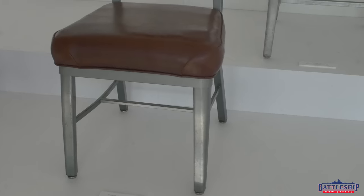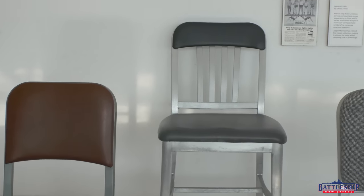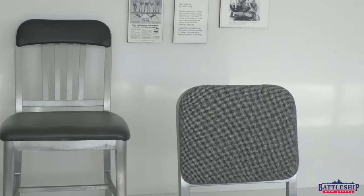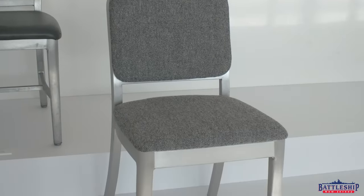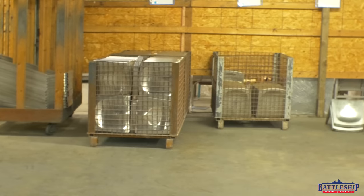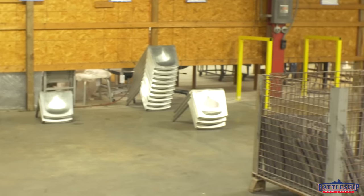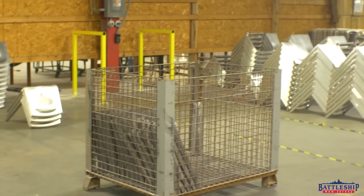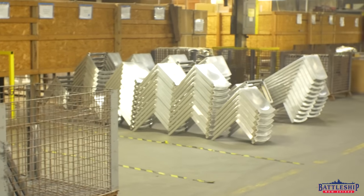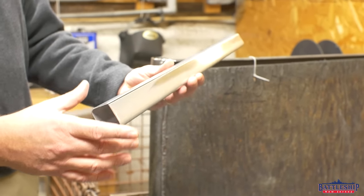These chairs are designed to last 150 years. That's longer than the entire age of battleships. Battleship chairs have a lifespan longer than the age of battleships, much less the service life of any individual battleship. That's insane to me.